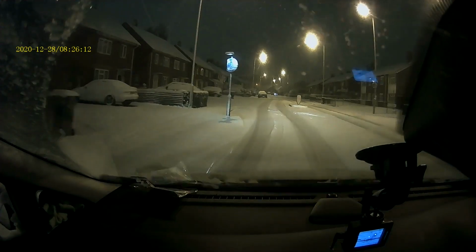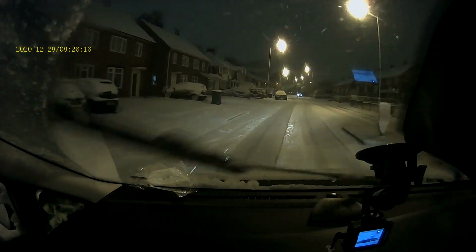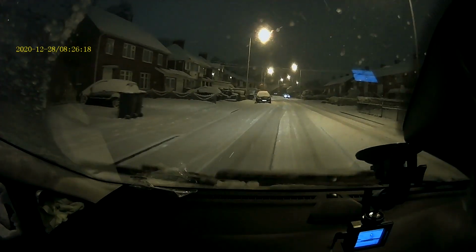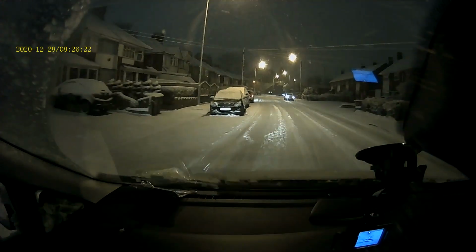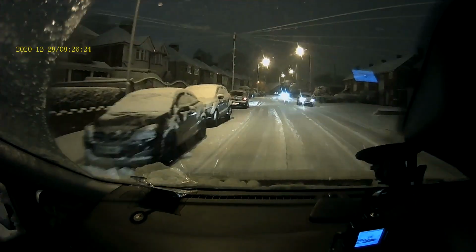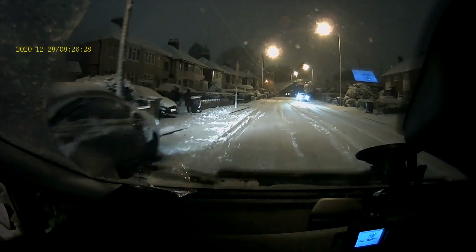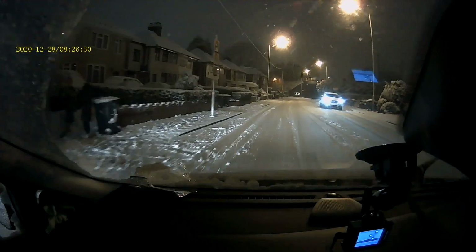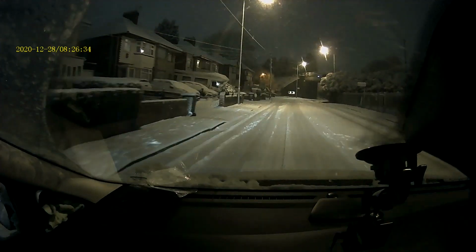Nobody on the mini roundabout to my right. There is a car now behind me. I have of course got dipped headlights on. A couple of sensible cars here who have completely cleared their windscreens.